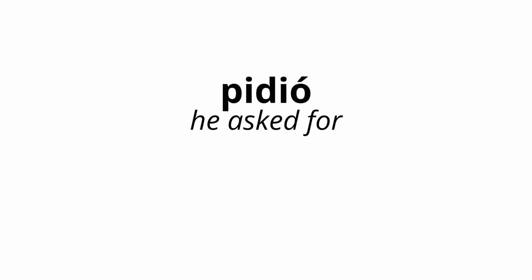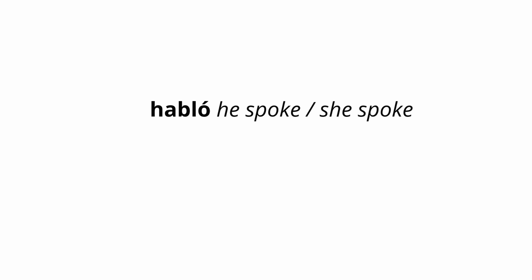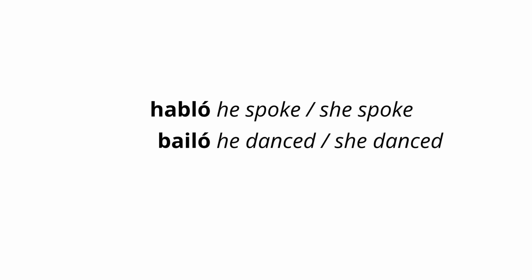The tense for pidió, and also for probó, is the preterite tense. I won't go into a big explanation about the preterite tense here, or this video would drag on for hours. But basically, you'll notice that if you want to say he or she did something, the verb tends to end in o with an accent. Habló means he spoke or she spoke. Bailó, he danced or she danced. Comió, he ate or she ate.